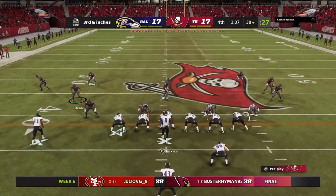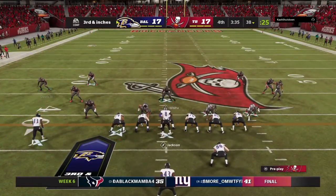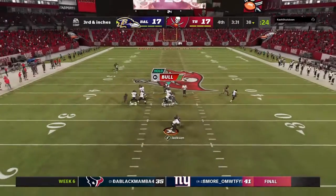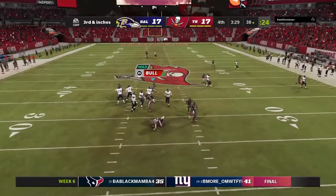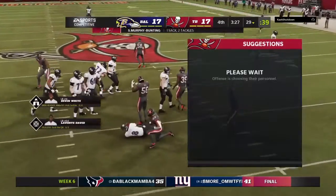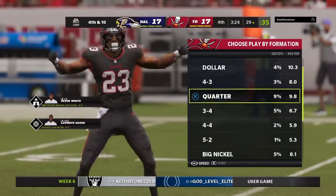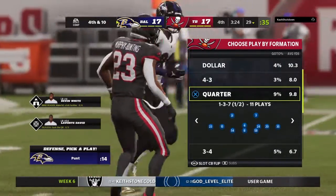The battle in the trenches never more important than right now. This is 3rd and inches. Jackson now off the bootleg. Blitz coming, and down he goes. They dial up the corner blitz that time, and it delivers to the tune of a 9-yard loss.